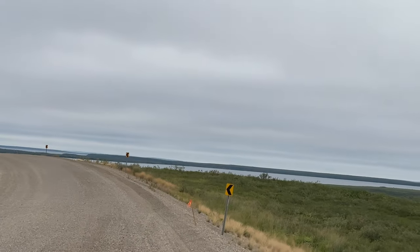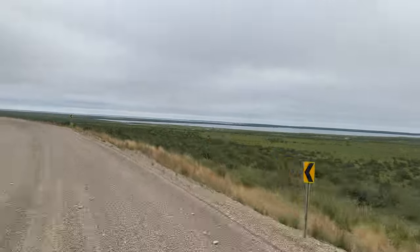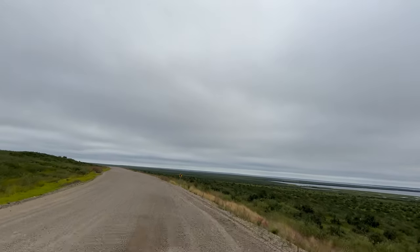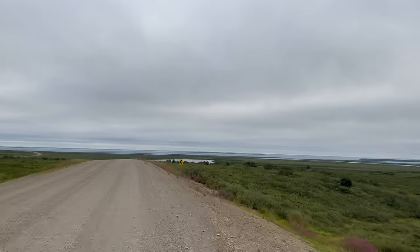Tuktoyaktuk is a remote village, and we wanted to be respectful and not all land on the tiny town at once. We wanted those with us to experience this in their own way, with our guidance, but without influence. We encouraged respect while visiting the village, and everyone went their own way.